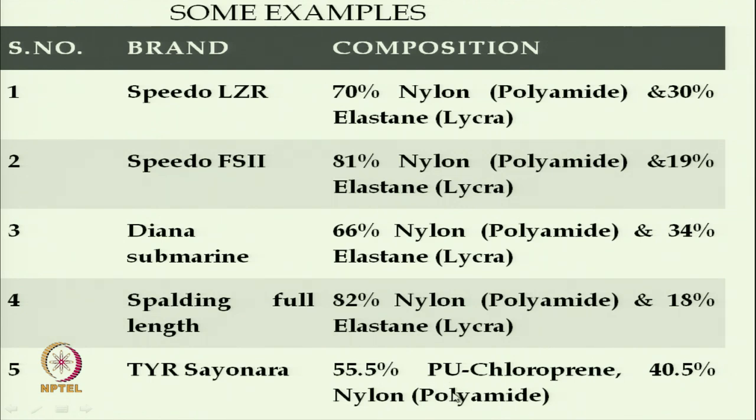So, polyurethane, chloroprene coating, which is 50% to 55%, and around 40% nylon is used. So, it is polyurethane coated, which is used for some specialty sports textiles.